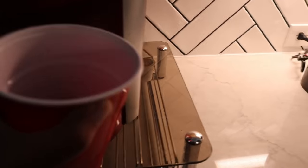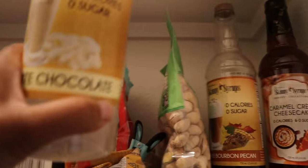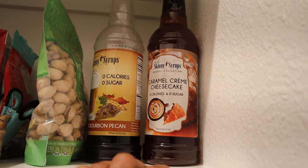And I'm making my coffee again. Yesterday at Home Goods, I did pick up two more of these skinny syrups. So we have white chocolate, and then we have the caramel cream cheesecake one. I think I'm gonna do white chocolate today.